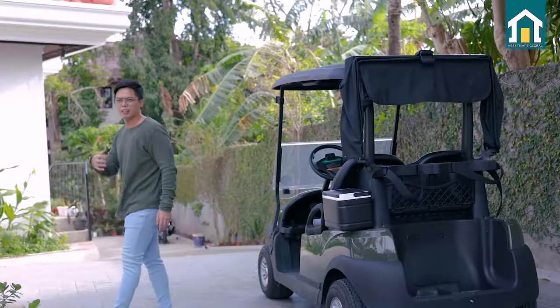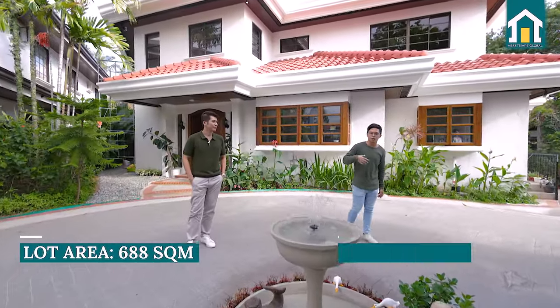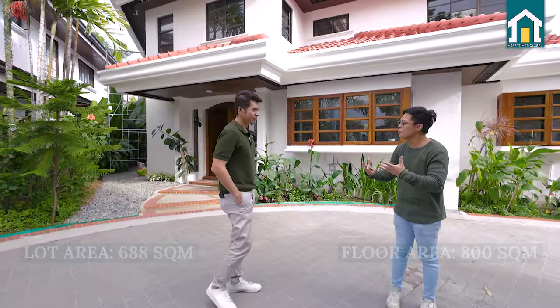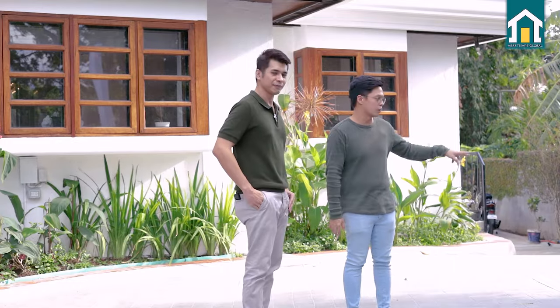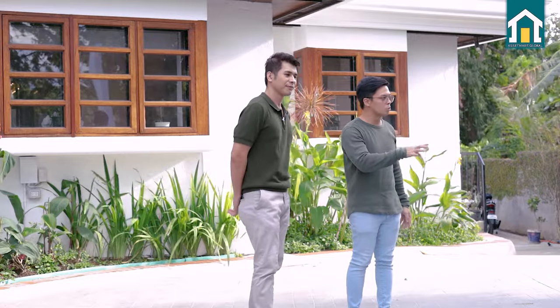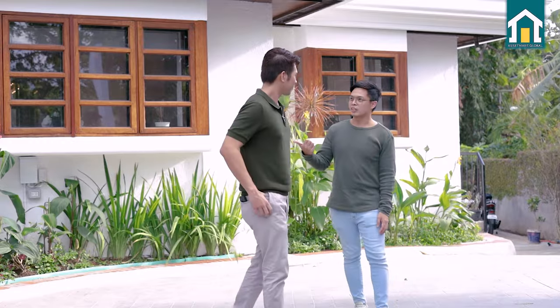So this house covers a total lot area of 688 and a total floor area of 800. And just coming in, this house feels so homey. Am I right? Definitely. The fountain itself makes it a bit more welcoming when you enter the house, right? Yeah, definitely. This area here can actually fit 7 cars, and there are 2 other carports down the covered area, covering about 4 bedrooms, 4 baths, and a swimming pool. So, do the honors. Let's open the door.